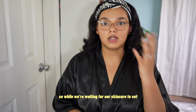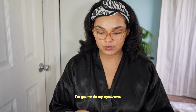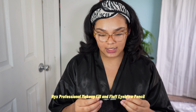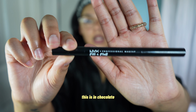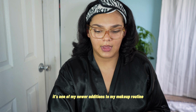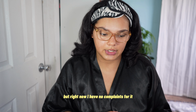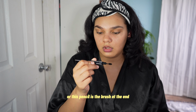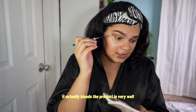So while we're waiting for our skincare to set and soak into my skin, I'm going to do my eyebrows. What I use for my eyebrows is the NYX Professional Makeup Fill and Fluff Eyebrow Pencil. This is in chocolate. It's one of my newer additions to my makeup routine. I'm still trying it out, but right now I have no complaints for it. The thing that I do really like about this pencil is the brush at the end. It actually blends the product in very well.